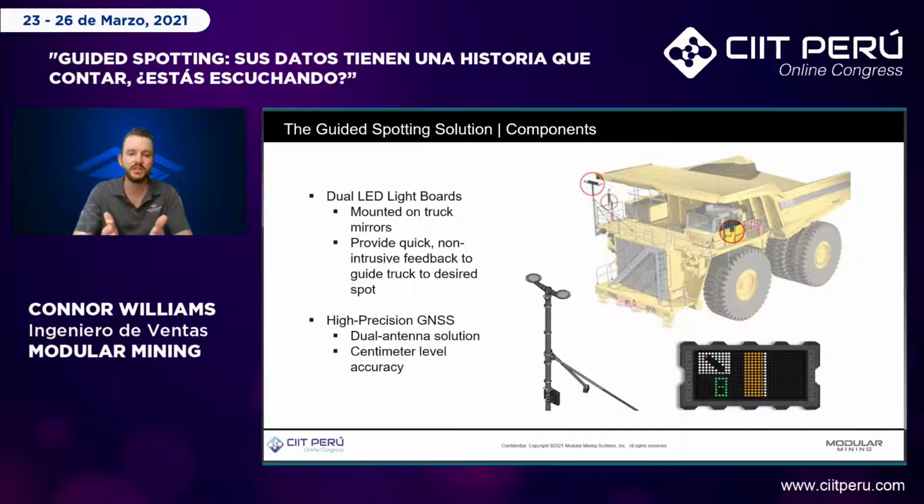One of the big questions that we get asked is why use GNSS? Why did we use GNSS instead of radar or cameras? And there's really 2 specific reasons. GNSS is near impervious to the environment. The system functions the same in snow, dust, fog, rain as it would on a clear day. The other reason is the compatibility with the modular mining product portfolio. Most of our products run on GNSS, and we're experts in the technology.